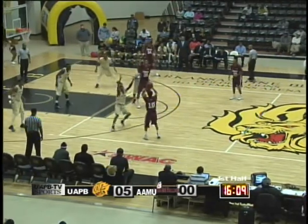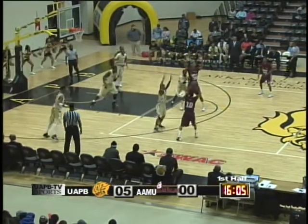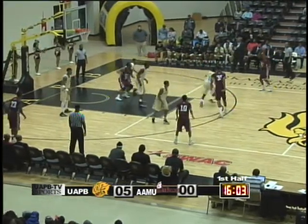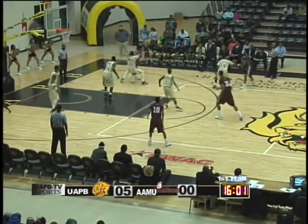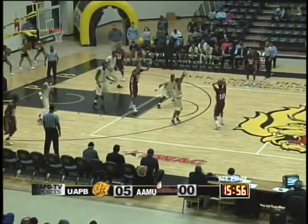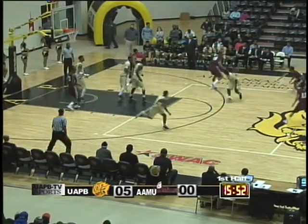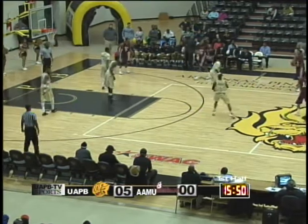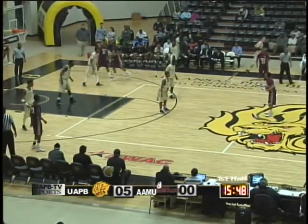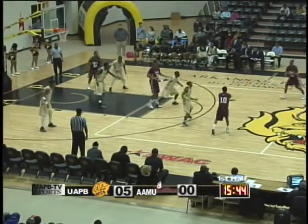Battle. Right side. Now Battle will get it back. He's got West at the foul line. Now he'll kick it out. Davis. As they work it right side to Hutchinson. Three right side will not go for Tyler Davis. Offensive rebound, West has it for the Bulldogs. Trent Whiting and Giovanni Robinson up off the bench for UAPB.